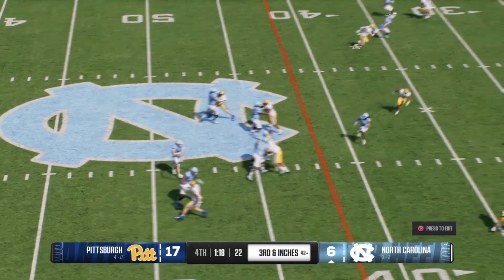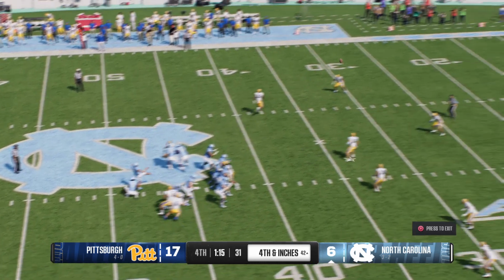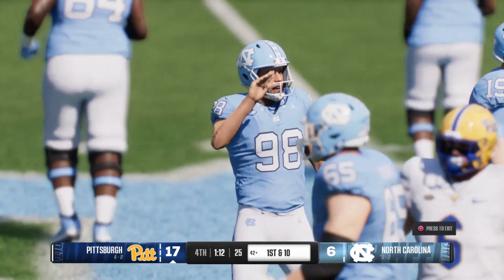Wants to throw on 3rd down. And the incomplete pass will bring up 4th down. So they're going to send out the field goal unit to try a long one. This is a most difficult attempt. 59 yards out from the right hash. Tried to give it enough body English, but he missed it.